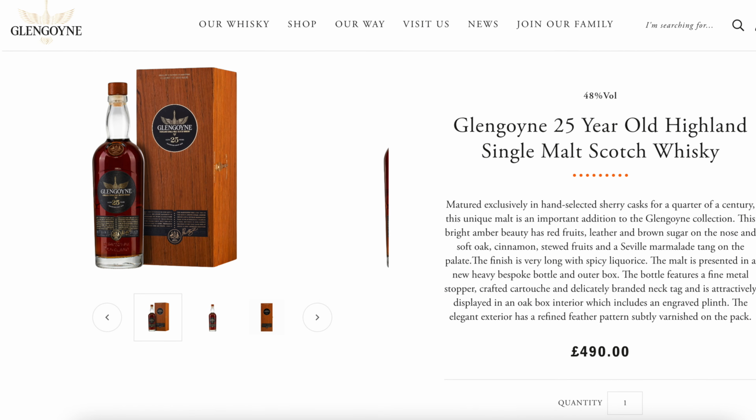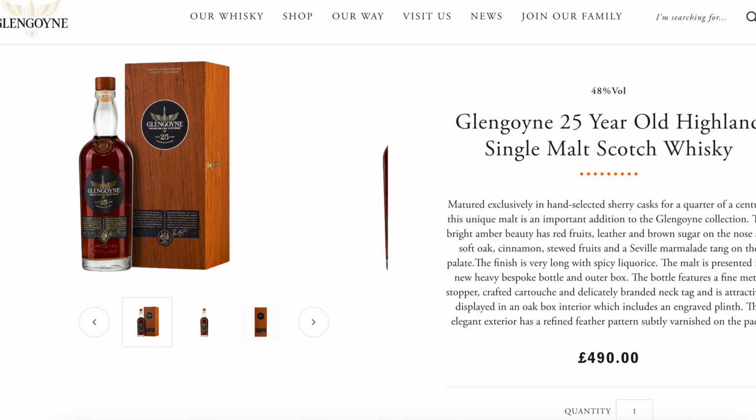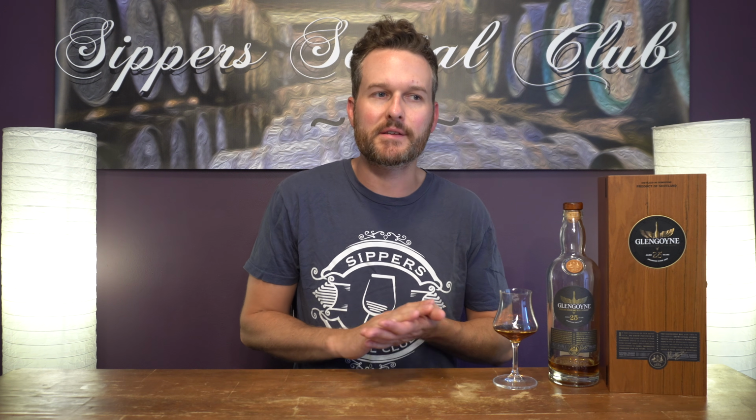Let's talk price on this thing. You can buy it from the Glengoyne website right now. I think it's 490 British pounds. So quite overpriced, I think, for the experience that you're getting. I said this in a podcast that I would rather have 3 of the Glengoyne teapot drams, that cast strength expression, very heavily sherried, than just one of these.